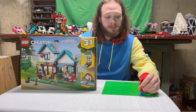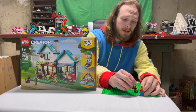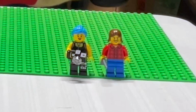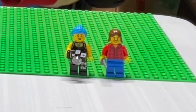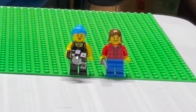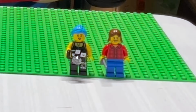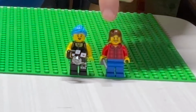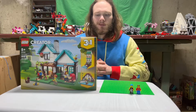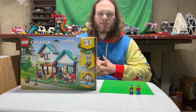But if you've been paying attention to the channel in the past couple of weeks, you may have noticed these little fellas. Whoa, so cool. But yeah, that is me and my girlfriend, Hannah, as Lego minifigures. So this is me, and this is Hannah. And, you know, every couple needs a home, so.